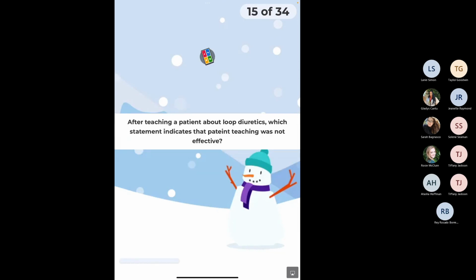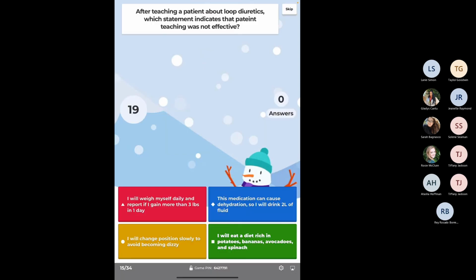After teaching a patient about loop diuretics, which statement indicates the teaching was not effective?